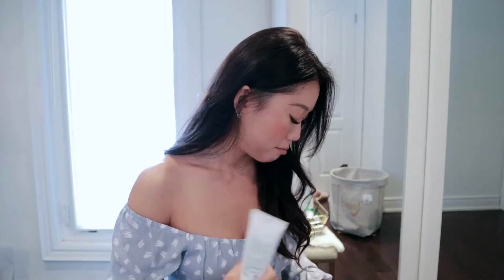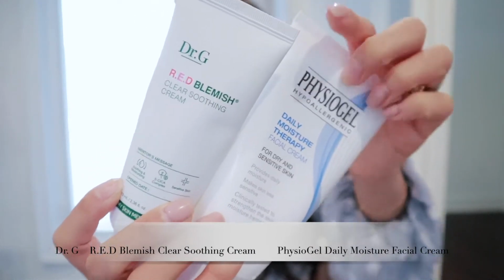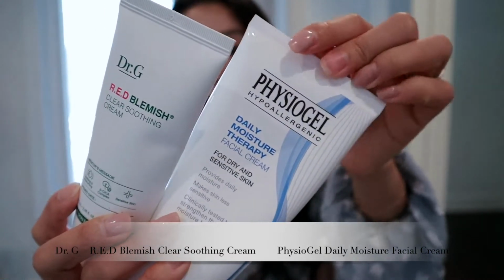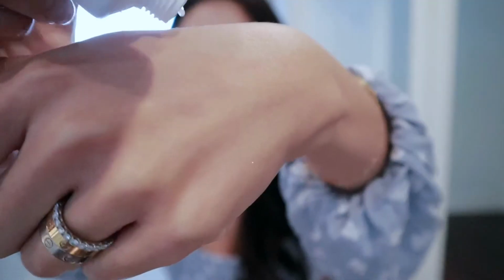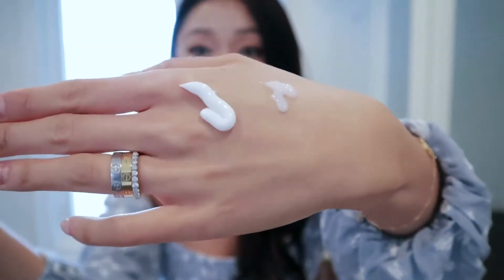Then next, my favorite creams that I have used are these two. This is the Dr. G R.E.D Blemish Gel, and this is the Physiogel facial cream. The difference between the two is that the one I just recommended is more of a gel texture, whereas the Physiogel is more of a cream texture. So these two creams have been such a lifesaver.